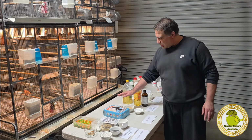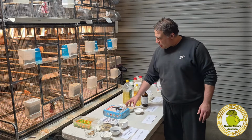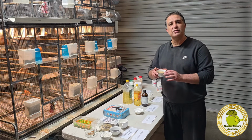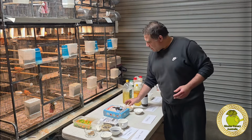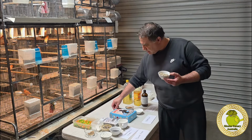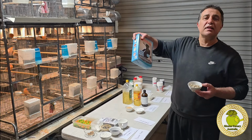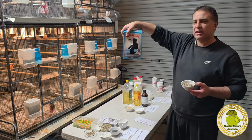So I use dry protein. I use an egg and biscuit from Basile, which is loaded with protein and also has an abundant amount of vitamins and minerals. Also, which I found just recently, there's this other product from Basile called an insectivore remix. The reason I use it is, again, that it's a high amount of protein. It's got about 52% protein.